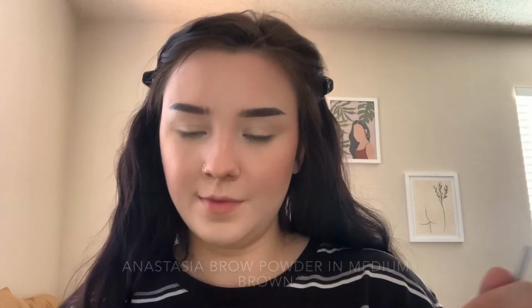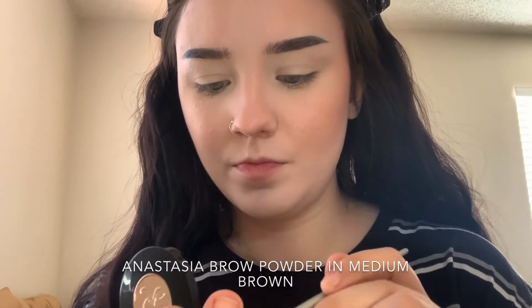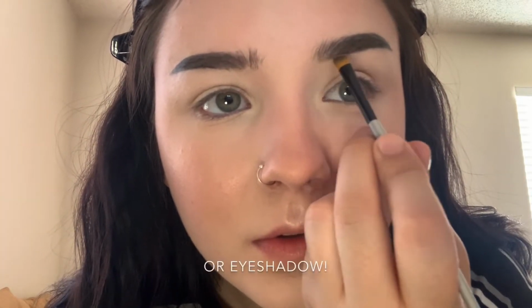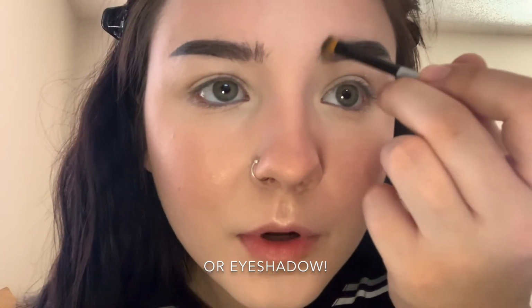If you want to keep your eyebrows a little bit more natural in the front, a good tip is to use like a light brow powder, and just make it look more defined and more filled in, but also still kind of fluffy.